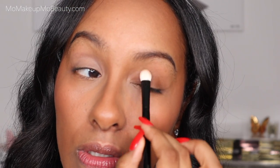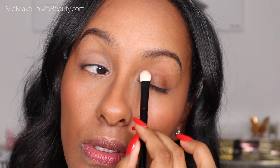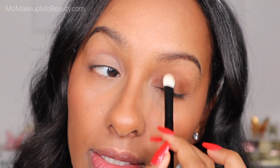I want to try to build that shade up a bit, so shall we? We go in with a bit more on the brush, and just packing that all over the lid. There we go. Just continuing to pat and build a bit. And there it is applied. And that is it built up.